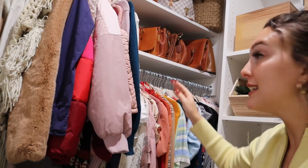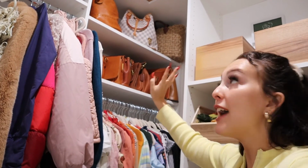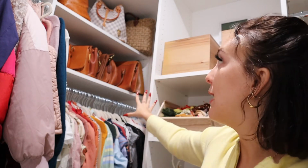Now for your purses, there's 2 ways, right? So these are bigger, they're spaced out. I could definitely fit more up there if I wanted to, but I don't have the need to right now. Now here, again, they're color coordinated. Here's all my brown bags, and they are more filed. They do have acrylic filers if you feel like you need that. I personally am okay without them.